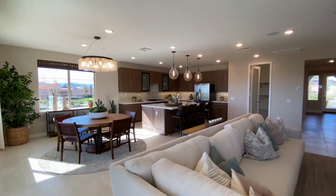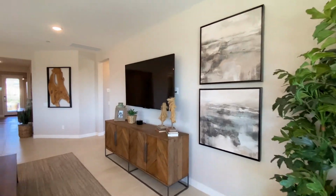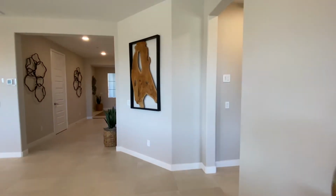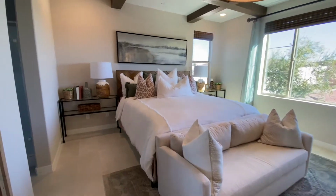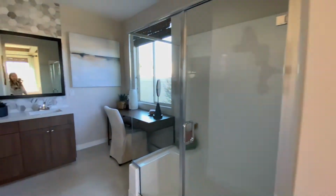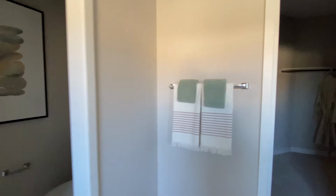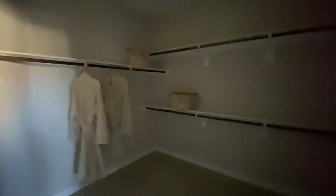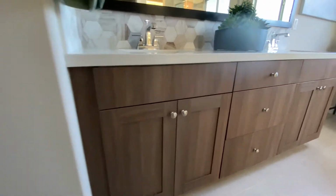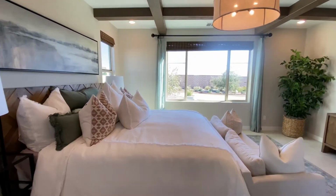Alright, so let's go back inside the house, and now we're going to check out the master bedroom, which is separate from all of the other bedrooms in the home. Now, for the master bathroom, there are a ton of upgrades that you can do in there, but check out their website to find out what those options are.